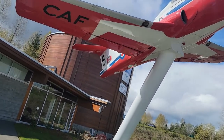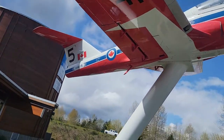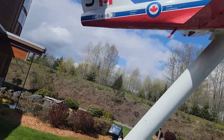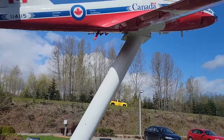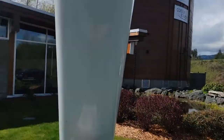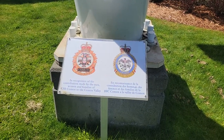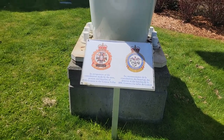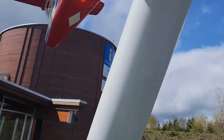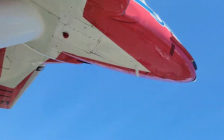They are, of course, the demonstration group that does air shows all across the country. Now they're going out on their annual tour in June, doing their air acrobatics and stunts. They have the Snowbirds aircraft here in recognition of the contribution made by the men, women, and families of the CFB Comox to the Comox Valley over at the 19 Wing, which we are going to arrive at fairly soon.